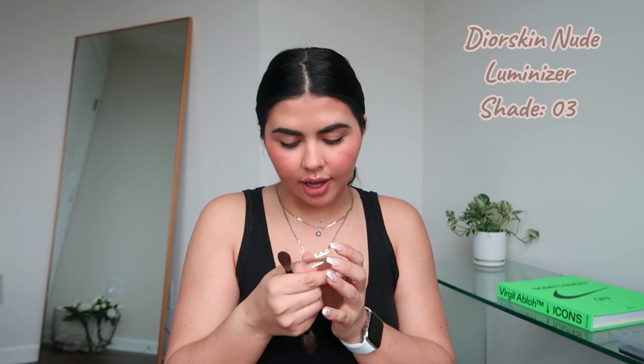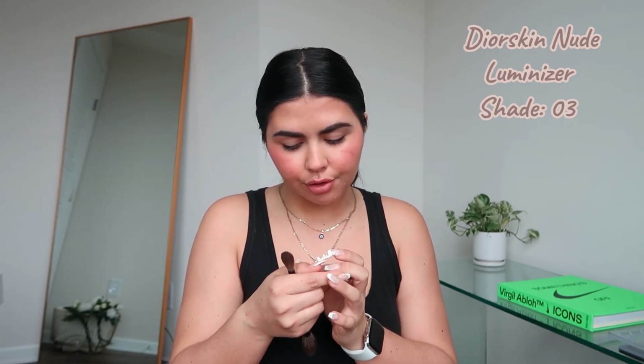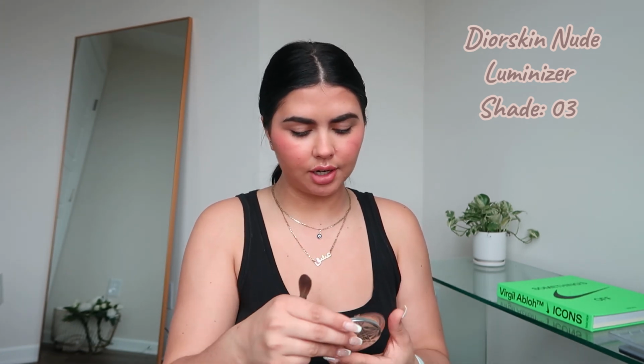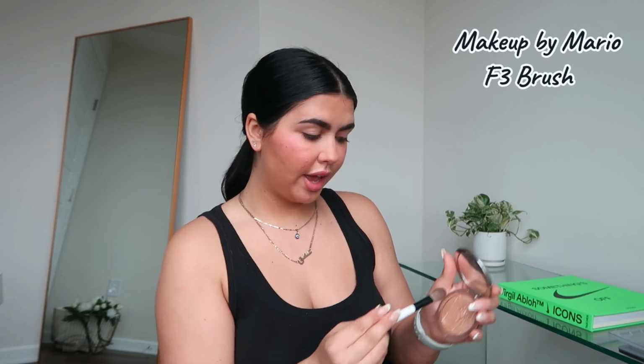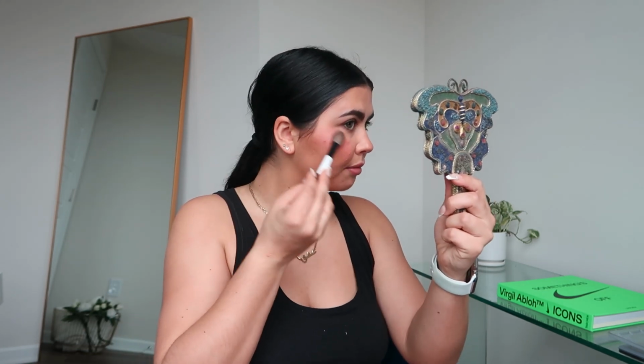Little on the nose. So to highlight my face, I'm gonna use the Dior highlighter. It is the shade 03. It's the Nude Skin Luminizer. Looks like this. And I'm gonna use the Makeup by Mario F3 because I like how tapered this little end is. And I'm just gonna tap it in here. Tap a lot off because it's really pigmented. And highlight away.